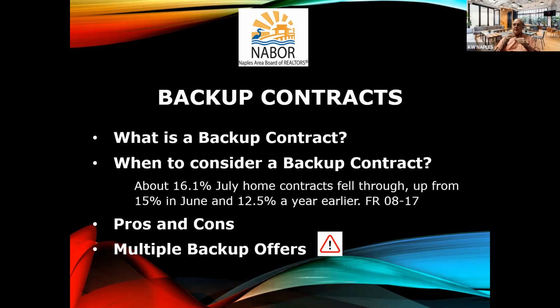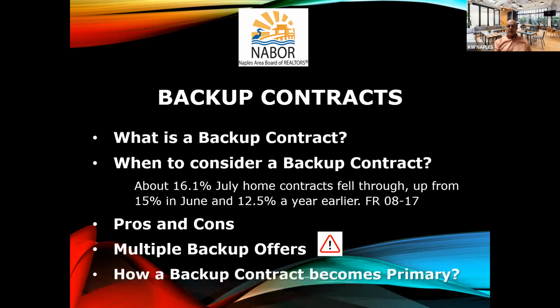There's nothing in the addendum that says I'm number one, you're number two. That has to be done by a separate agreement that should be signed by all parties, especially if you're number two backup offer. So please don't try to use the backup offer addendum more than once without an attorney looking at it. So when does a backup offer become primary?